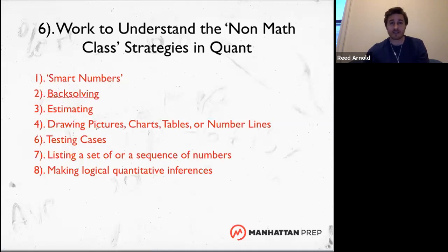But for God's sakes, there are many other approaches out there that are just as good and sometimes way, way, way better on questions. You need to know how to pick smart numbers, and when to pick smart numbers. You need to know how to use the answers and back solve. You need to realize that a lot of times you can just estimate. There are ways to not actually do all the math. You need to know that a lot of questions can be organized by pictures or charts or drawing the number line out. You need to get really, really good at testing cases.